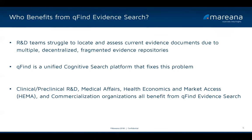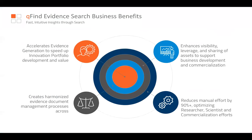But there are actually many other areas within life sciences companies that use the same evidentiary documentation: medical affairs, HEOR, commercialization, and multiple other organizations that all benefit from qFind evidence search. So if I may, let me take a couple of minutes to just talk about some of the key benefits that we see from evidence search, with an eye to where this drives customer value, why customers should care, what the value prop is.